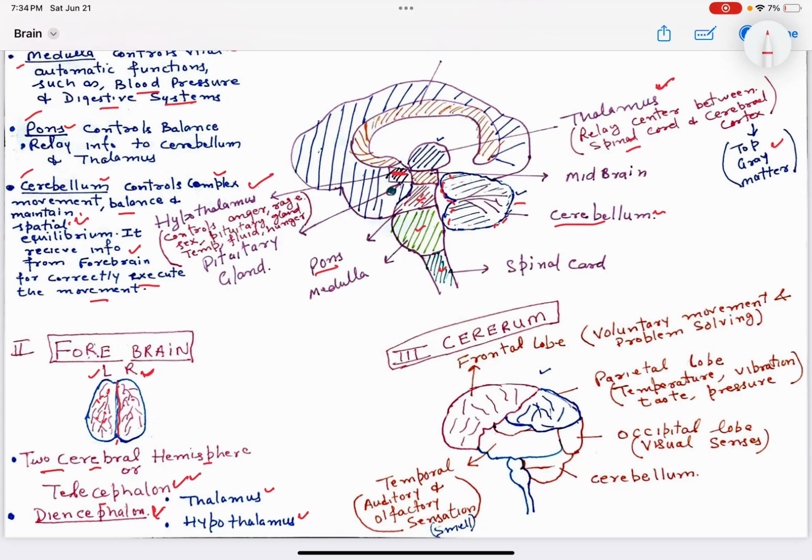So this little portion, the hypothalamus, is right here, and it controls anger, rage, sex, the pituitary gland, which is right here, and temperature. It maintains the temperature, it maintains the fluid levels in our body, and hunger. So that's the function of the hypothalamus. So these are two parts of the diencephalon, and the diencephalon is part of the forebrain. Okay, now we're going to talk about the third critical portion of the brain, called the cerebrum.